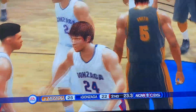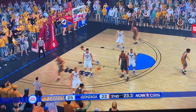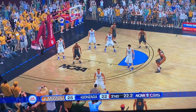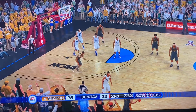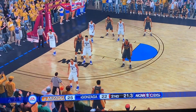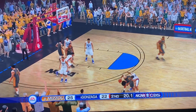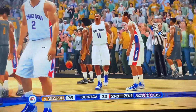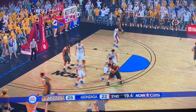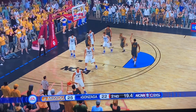Missouri able to hang on to it, though. And it looks like Gonzaga's going to go ahead and play the fouling game here, surprisingly. 22 seconds left. Will we see a huge upset? Our first one seed falling in this tournament, the number one overall seed. And very likely the winner of the actual NCAA tournament, so that could be bad. Continuing playing the fouling game here, 19.4 seconds to go.